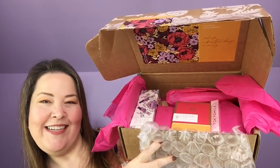We get a little piece of paper that just basically tells us the names of what we're getting in here. And when we open it up, let's see if it's pretty. It's all gorgeous stuff, but she wraps it so well that sometimes the initial ooh-ah isn't there. Now we're down to bubble wrap. Let's keep going. And that is what it looks like on the inside.